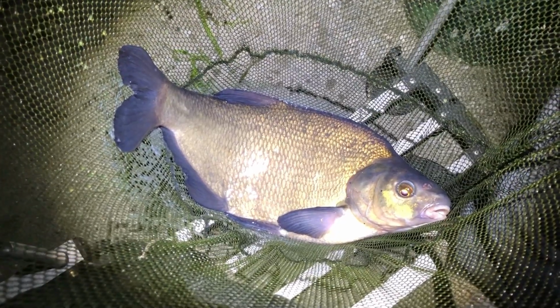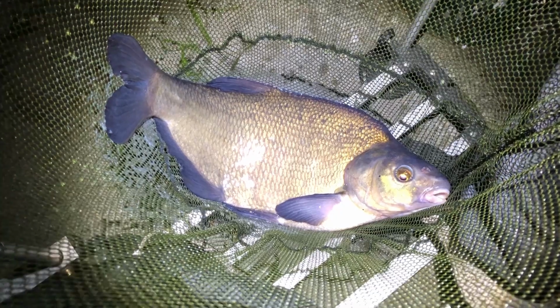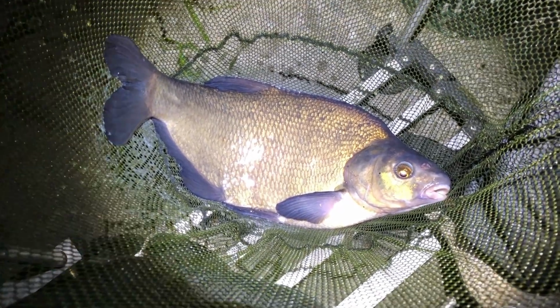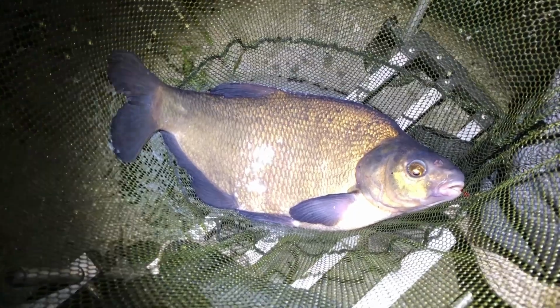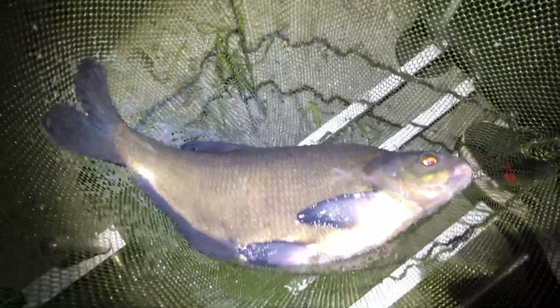Well, that's a bit more like it, a proper slab. That's a 4 or 5 pound mark easy. And that weren't caught on the hair, that was caught on the normal rig. But I've done a good account of myself. It's a lovely looking fish. Look at that, over the moon, chuffed to bits with that. Cracking looking fish. I'll get that rebaited, get that back out again.